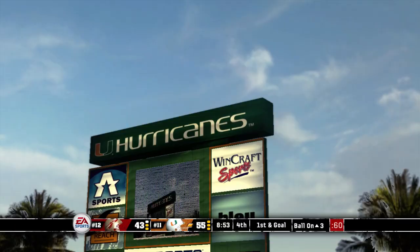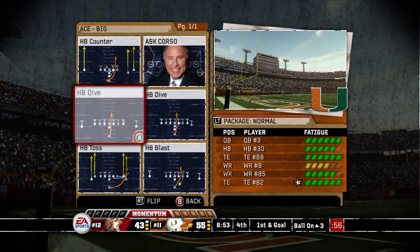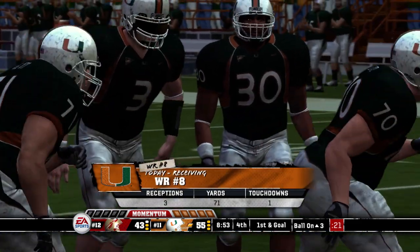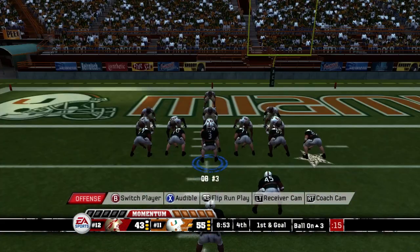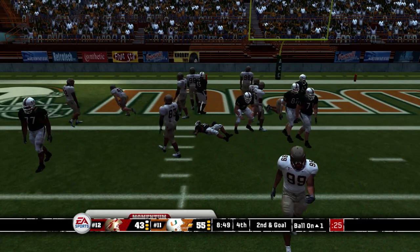Tough defense. Florida State calls a timeout. And that was their first timeout. Miami looks to take a commanding three-score lead here. They're crowding the line. They keep it on the ground with the tailback. And he hits him hard at the 1.